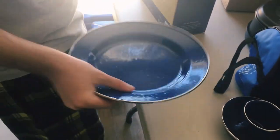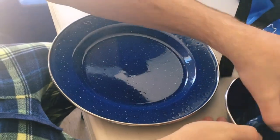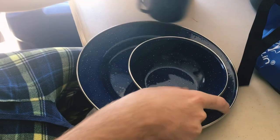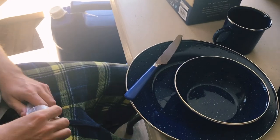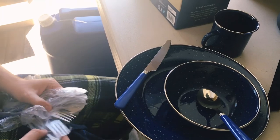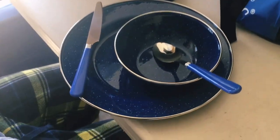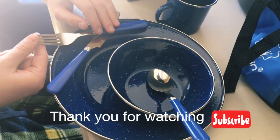And then the last thing, plato. Oh. Shit. But, so you put your camping food there. You can eat cereal from there. That's cool. How many plates? Four. It comes with four of each. That's nice. You want to take it? Oh, damn. Oh, damn.